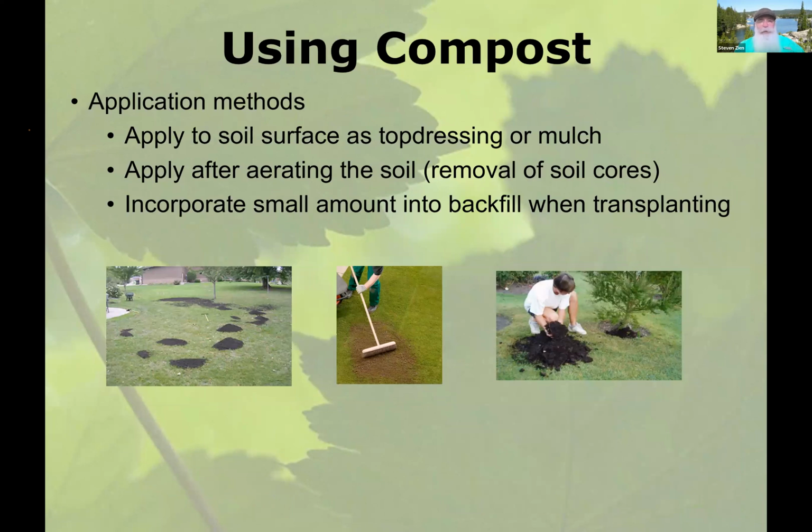So how do you apply this material? One of the best things to do is just apply it to the soil surface as a top dressing or mulch. Do not till it into the soil. Best time to apply it is if you aerate the soil, which is the removal of soil cores, not the punching of holes, but the removal of soil cores. You can apply it after that, then you'll have all those nice soils, and then you can take a broom and put some of that compost into the core holes, and you can incorporate small amounts into the backfill when you're transplanting. And you don't want to add a lot, you just want to add a little bit, not so much to provide nutrients, but to add soil biology so that they can start creating soil texture. Really important with clay soils.